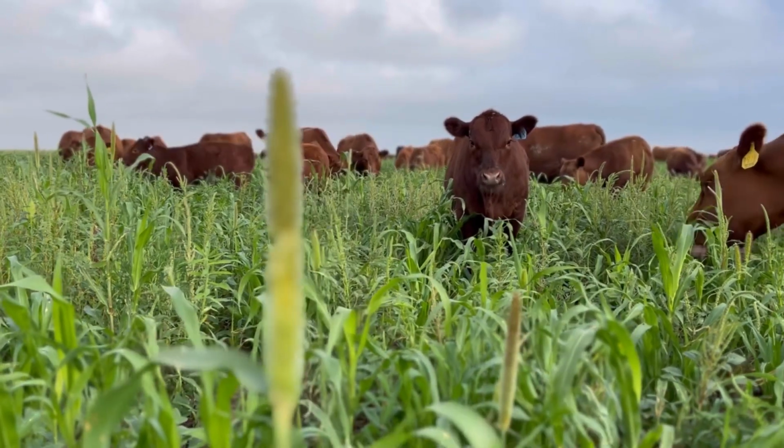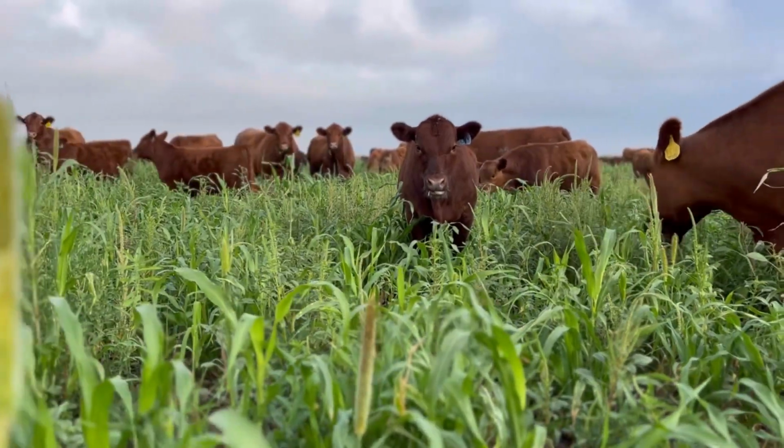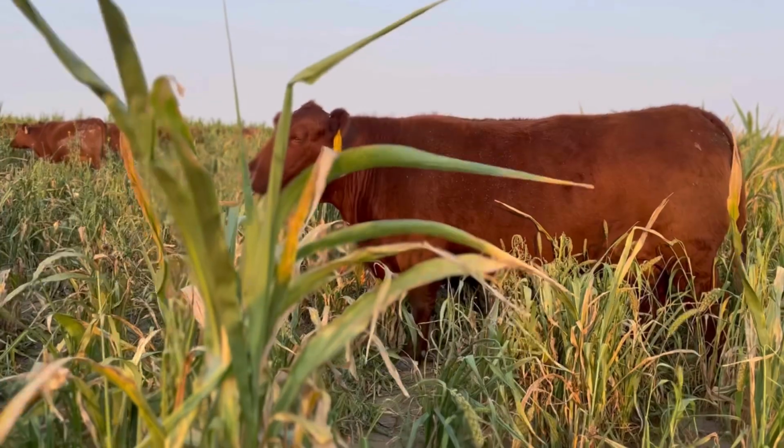So I think it was 4 years ago, actually. Yeah, so we had 2 years of a 45-day calving window, and this is our third year of being on a 50-day calving window. So 5 total years, actually. Yeah, 2 years of 45-day calving window, and now this is our third year of having a 50-day calving window.